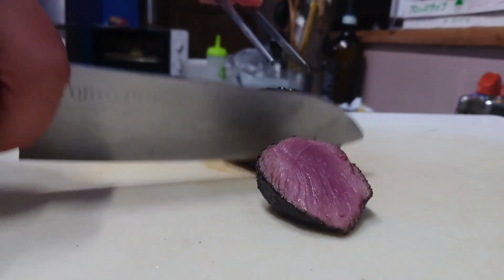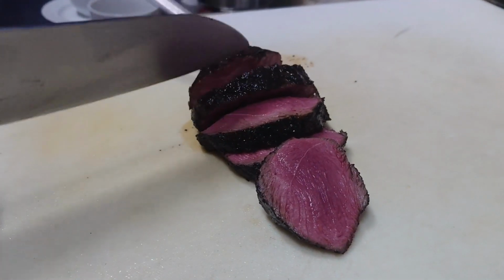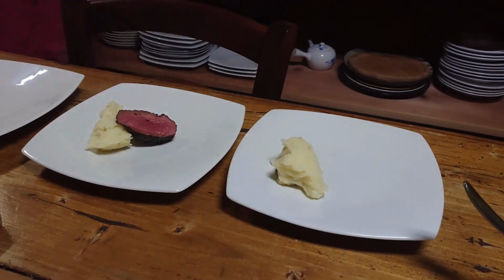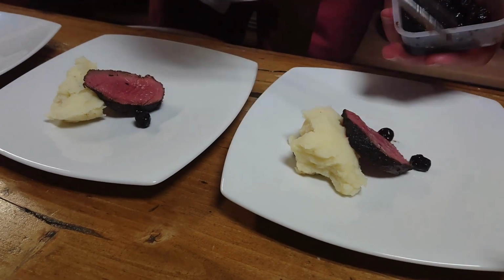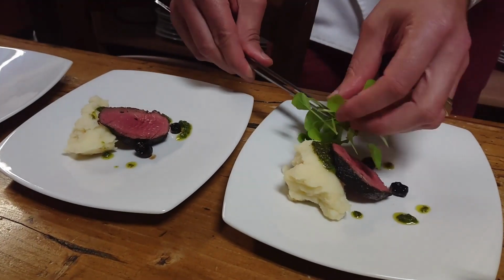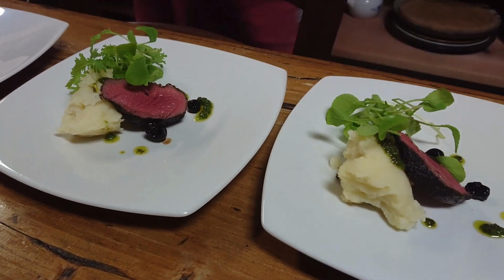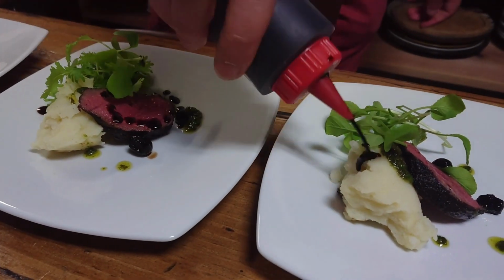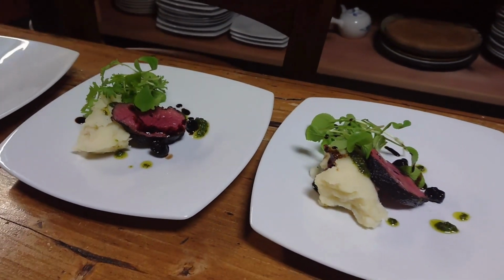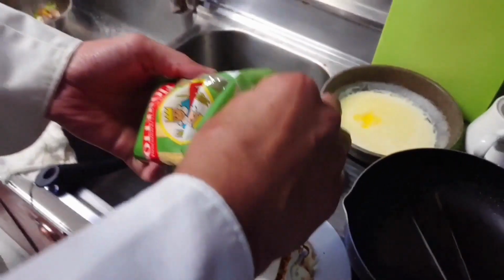we cut the venison, with blueberry balsamico jam, a little Genovese sauce, smashed potato for the kids menu, and for the adult menu we are making Matsutake risotto.